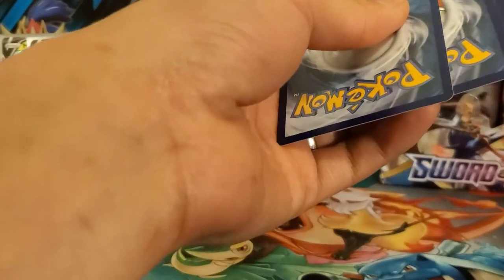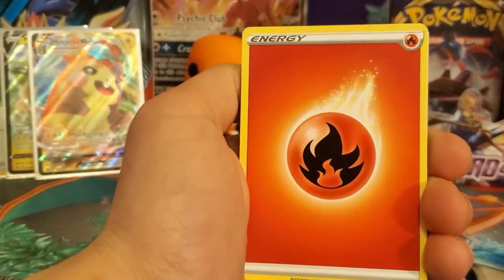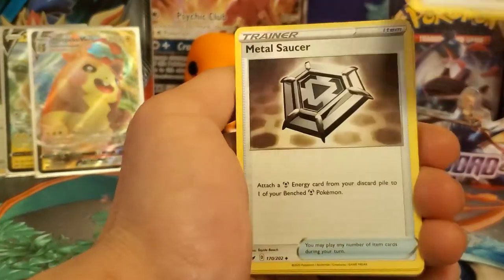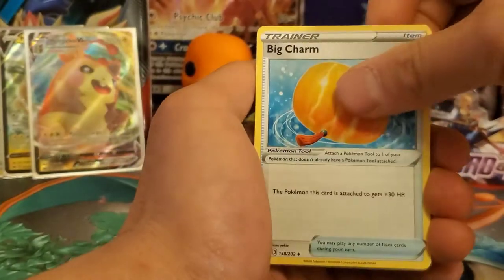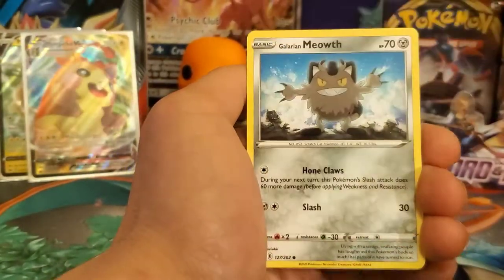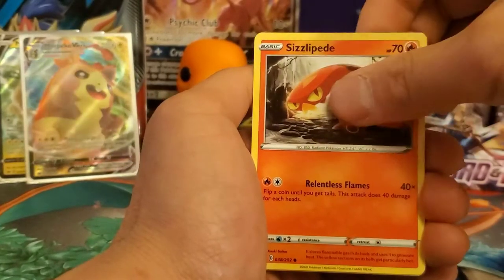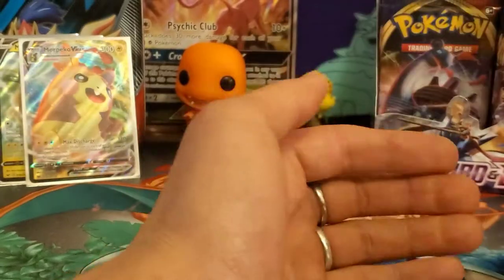It'd be nice to pull a gold secret rare. Not the gold Zamazenta, but the gold trainer cards. Those are the ones that I need. I need any of them. I don't have any. Fire Energy, Metal Saucer, Rotom Bike, Big Charm, Sinistea, Meowstic, Pikachu, Glaring Meowth, Sizzlipede, Reverse Holo Potion, and a regular rare Claydol.